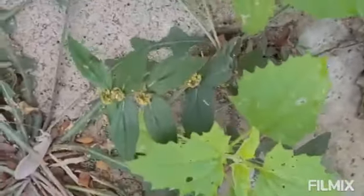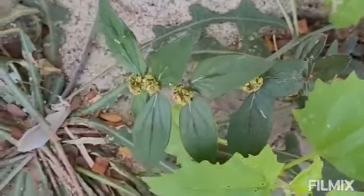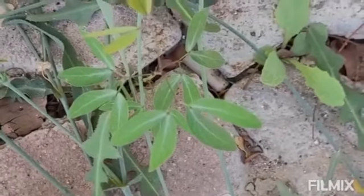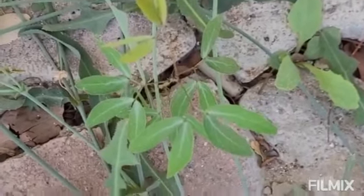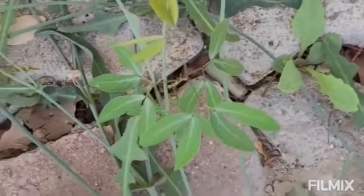Also spurge, dudli, which is a Euphorbia herb, a medicinal plant, and we are also seeing another plant, jungle jalebi, Pithecellobium dulce, which is very useful for arid land desert reclamation, as we find even in Rajasthan and Gujarat. Similarly in Dubai also, they have introduced this plant, jungle jalebi.